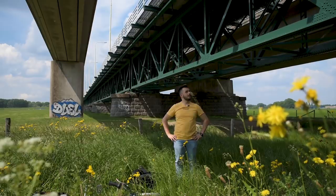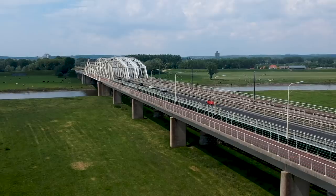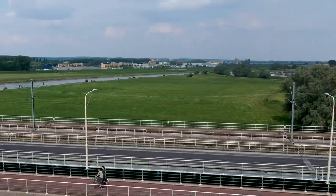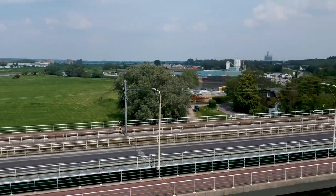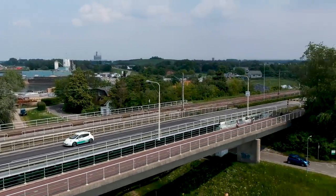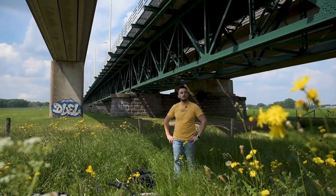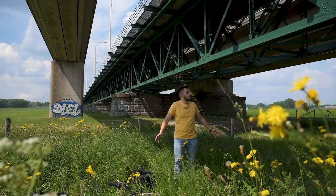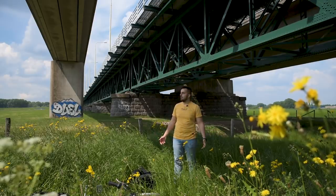Well, guys, we made it. We're at the beginning of Westervoort, Westervoort City. It's not a city actually, it's the village. It's the village that I live in. And I think, like many other photographers and maybe people in general, that you might consider your own hometown to be a little bit boring.